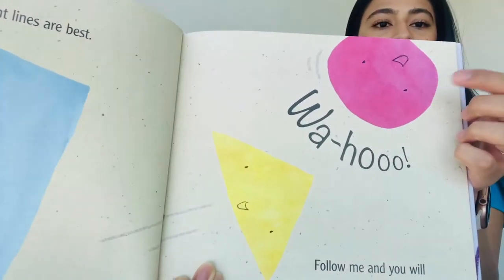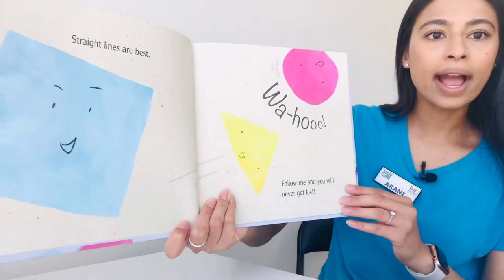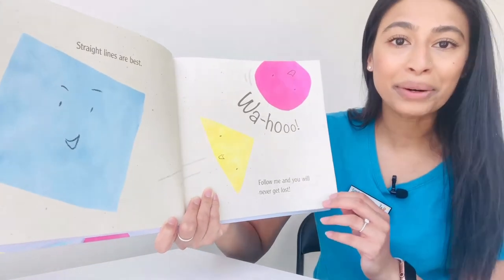And look at the circle. The circle is upside down. And the circle is saying, Wahoo! I think the circle is still rolling around.